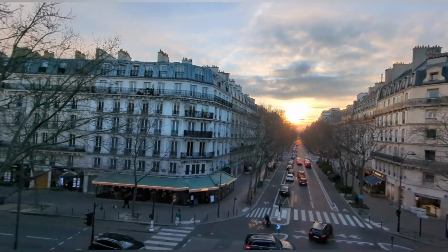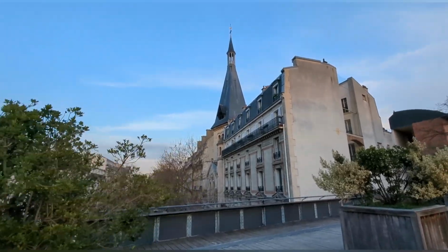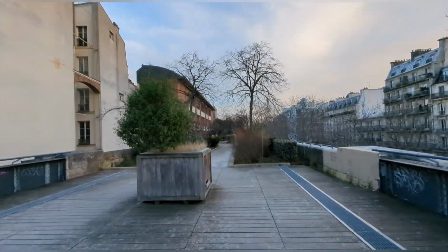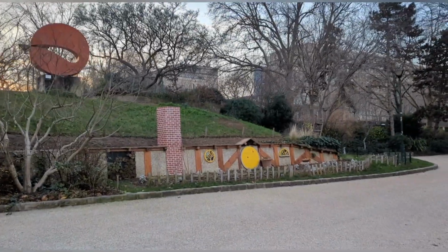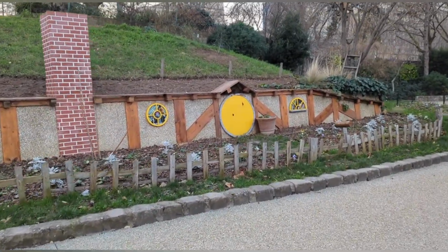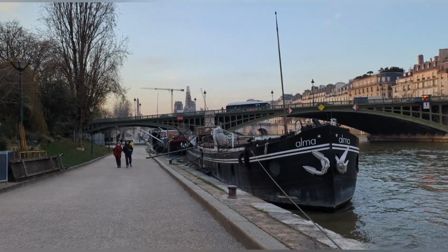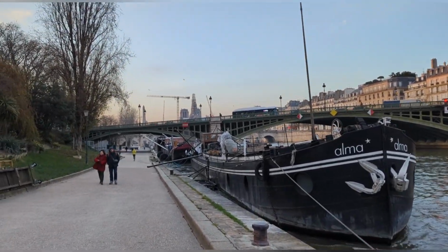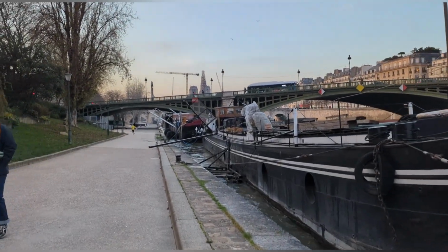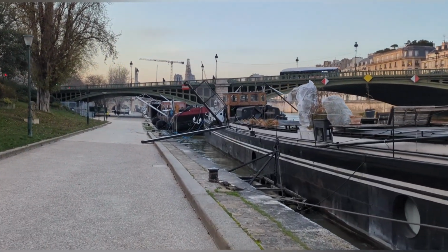When the sun was almost ready to set at 4 p.m. already, I decided it was time to turn around because I knew I would have a long way back ahead of me. On my way back along the Seine, I even discovered a tiny little hobbit house. Isn't that cute? When I checked Google Maps and saw that I still had almost 5 kilometers ahead of me, that is 3.1 miles, I actually did consider maybe taking a subway train once I had reached Notre Dame back there in the distance.